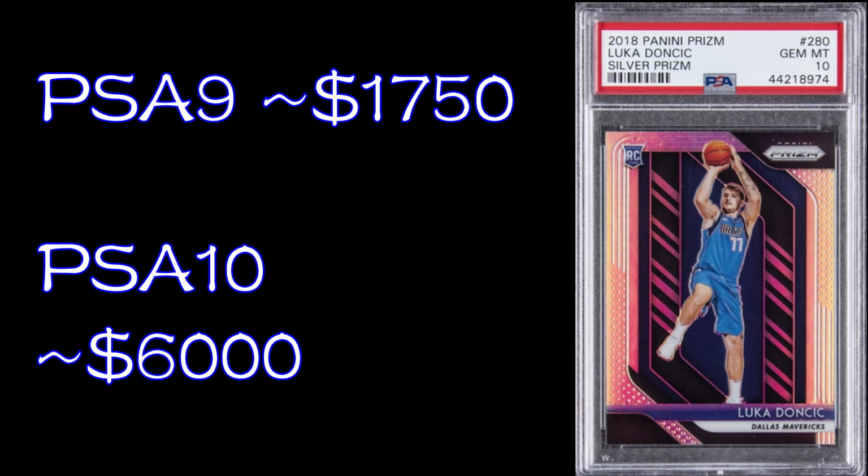I'm not even mentioning the raw versions once we get into this kind of card. Once we get to this card, I probably wouldn't buy the raw card unless my plan was to find one that I could grade into a PSA 9 or PSA 10. At this level, I'd rather just get the graded card.